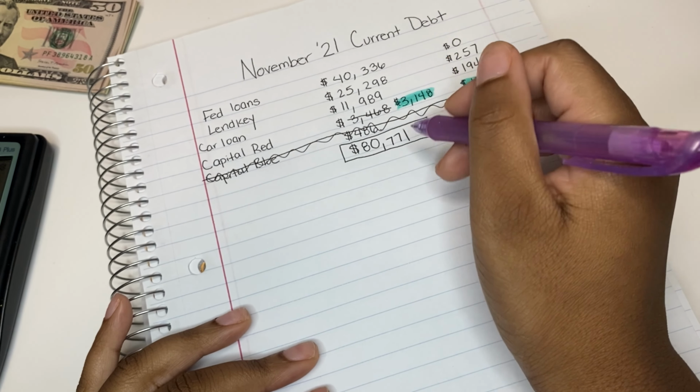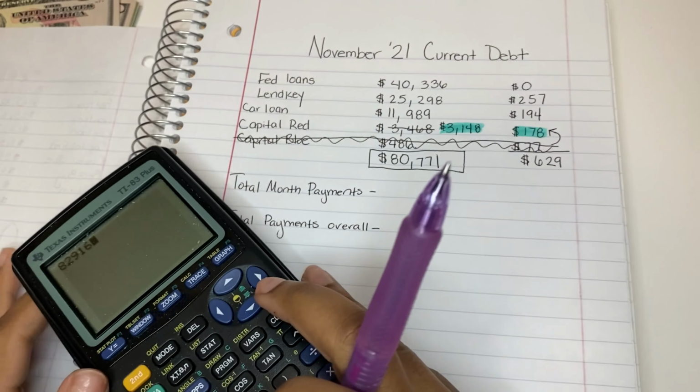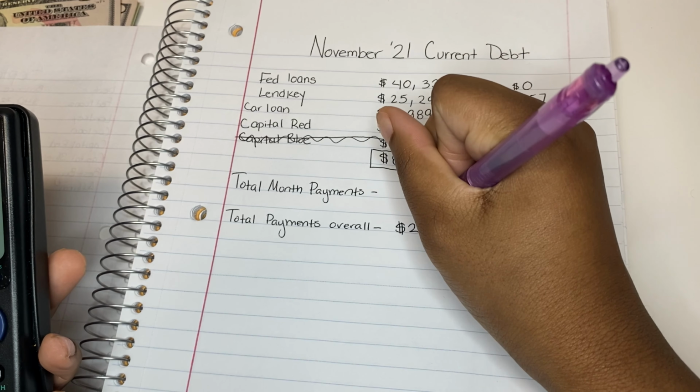On here, I'm gonna add a few more categories just to gauge what I did. Let's bring this over. Last month I did pay off $1,102. My original balance was $82,916, so let's put that in here. And then I'm going to subtract this balance from my new balance, which is $80,771. So that is a difference of $2,145 to be exact, because every dollar counts around here.